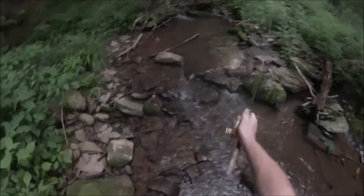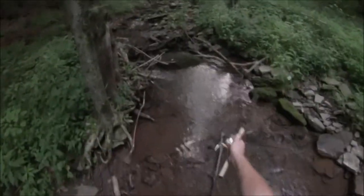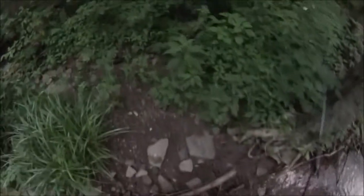Yep. Something going on up here we need to get a closer look at. Yeah, something's going on up there. Maybe we'll call that our ender for tonight if there's a decent hole there. It doesn't look like there's gonna be a decent hole.